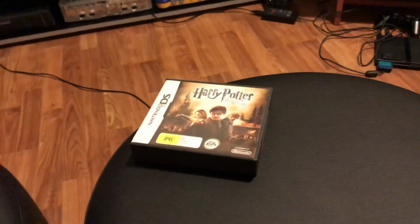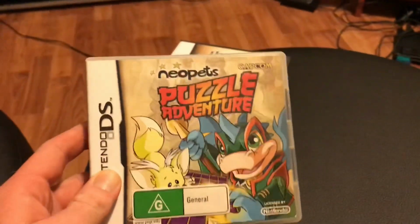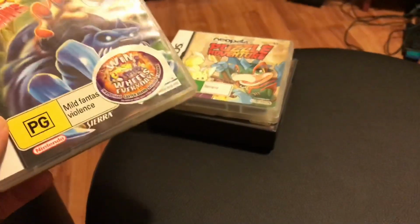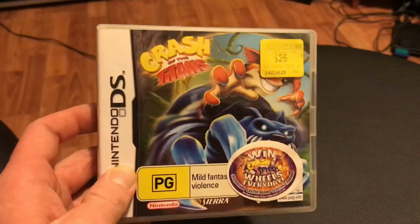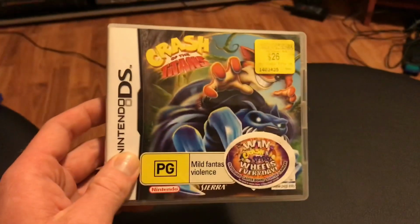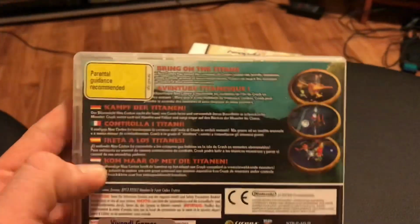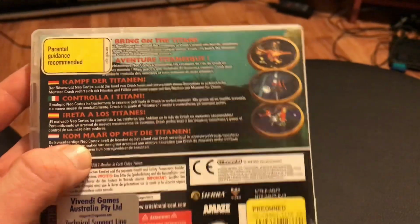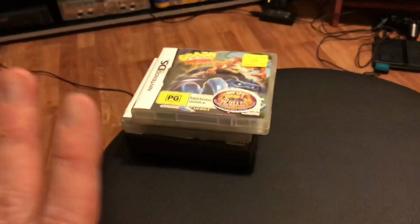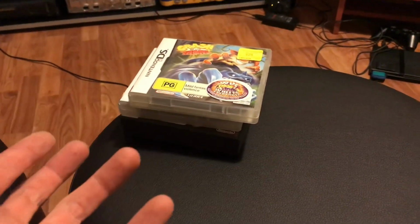Also, in this big stack, we got Neopets Puzzle Adventure for the DS. Not a bad one. Not valuable or anything, but, you know, good game. Crash of the Titans, made by Sierra, not Naughty Dog, so we all know it was a trash game. I'm telling you it was a trash game. But I mean, on the DS, whatever, I would probably just resell that. I do really want to sell a bunch of stuff to put money back into the collection to fund my Super Nintendo games.